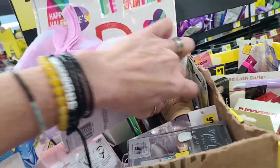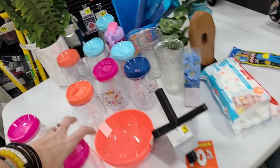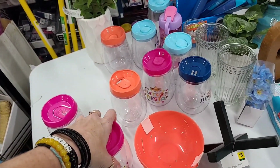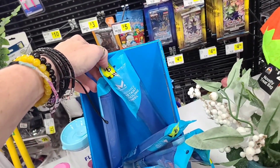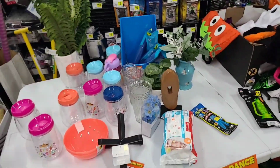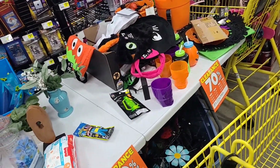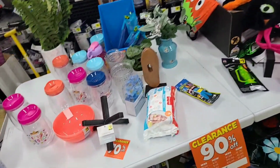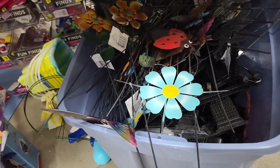That's a blue dot, but here's a yellow dot. These are all red, yep. I've pointed out these, don't forget about those. They're usually up around registers and everything. I like that they don't have a sign that says 90% off for yellow dot. I do like that. There's more of our lawn and garden.